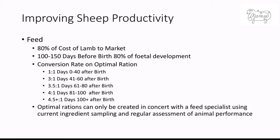So these numbers say, whereas after weaning, you're getting 3.5-to-1. After 100 days, you're up to 4.5 and more. Certainly our experience is that conversion rates deteriorate very dramatically after 100 days. So it's important that the lambs be at market weight around 100 days so that you're optimizing the feed conversion and therefore reducing your costs.